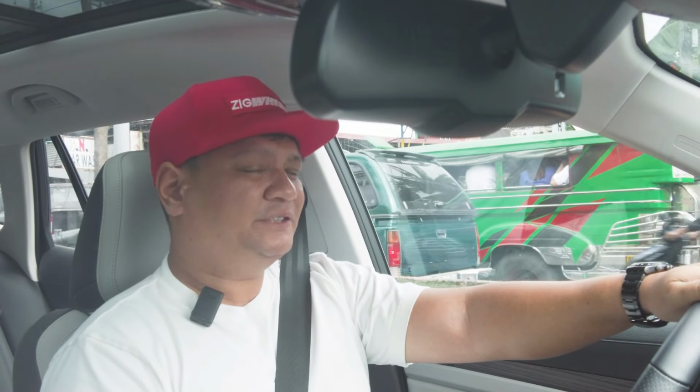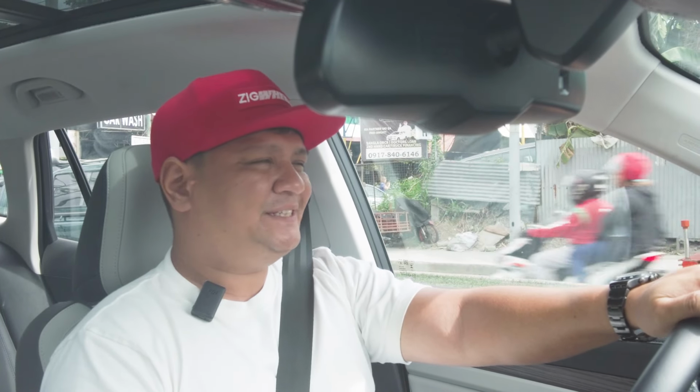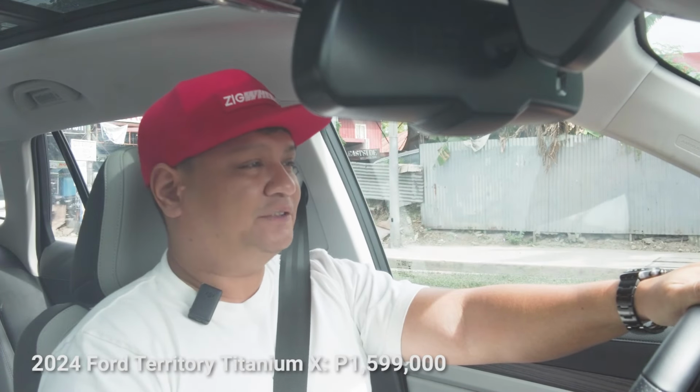Pricing for the Ford Territory, as I mentioned, the Ford Territory Titanium, the one we reviewed earlier, that one will cost you 1,335,000 pesos. This one though, with all the bells and whistles, with the advanced driver assist systems, with the power tailgate, the big sunroof, the bigger wheels, and the nicer interior, I gotta say. Subjectively, it's a nicer interior. This one here is around 1,599,000 pesos.